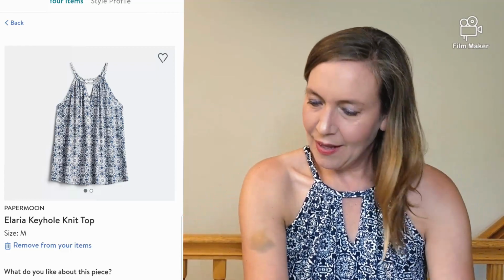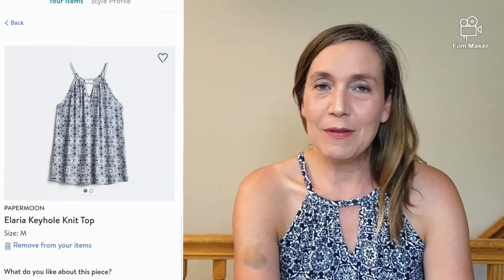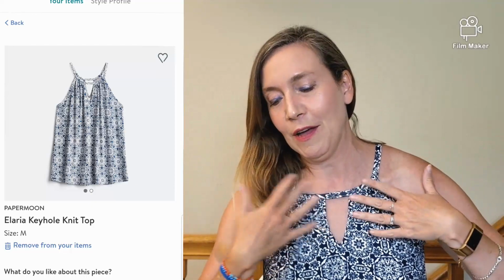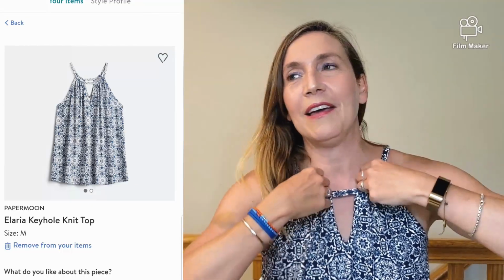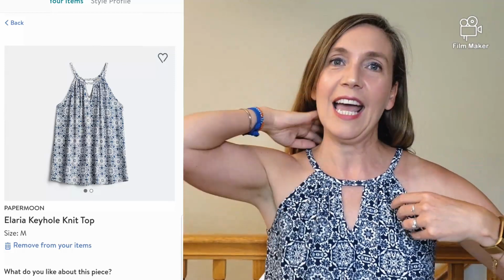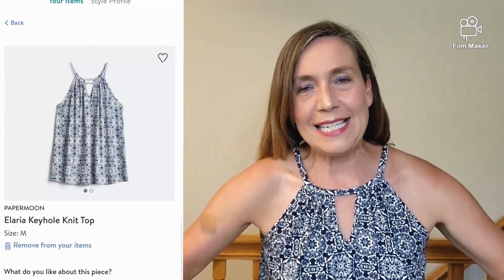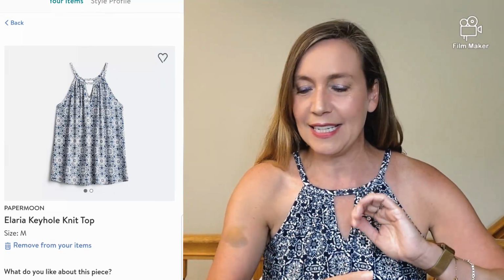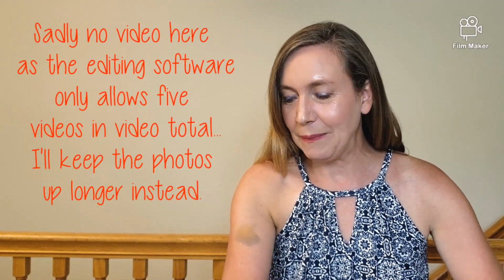Last but certainly not least is the PAPERMOON Elaria Keyhole Knit Top. And as you know, because I've now done 4 or 5 videos where I'm speaking the beauty of the keyhole knit top or the halter knit top where you show off your shoulders, obviously I'm into this. I'm digging it. I really, truly appreciate the fact that they keep sending these to me.